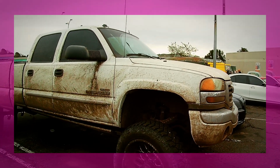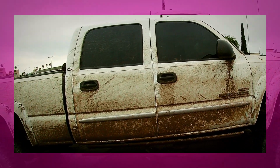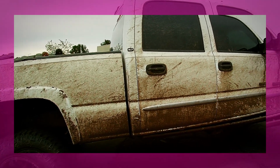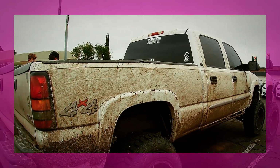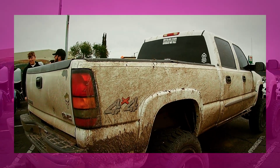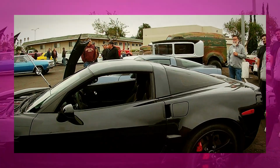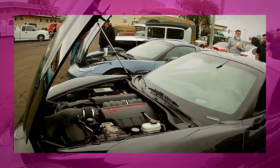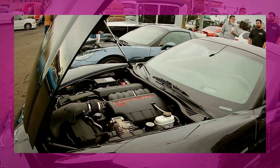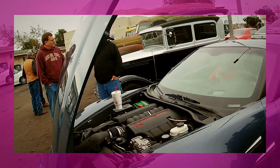Serious GMC 2500 Duramax diesel. May not be keeping it clean, but he's using it for what it's designed for. Yeah, 4x4 action. Sling some mud. Little Corvette. Nice looking Corvette. Grand Sport. LS3 powered. I like that. Right next to another LS3 Corvette. Looking good.